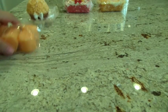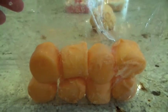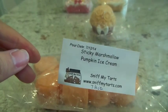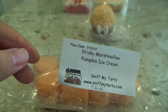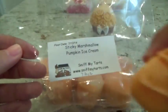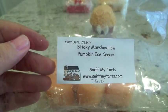Now the next one I got were the dipped marshmallows. I can't remember what they called these. So this one I got in sticky marshmallow with pumpkin ice cream. Obviously everything has to be blended with sticky marshmallow. You have to have that scent in this blend and then you get to pick the other one. When I made this order, I knew the turnaround time was going to be on the longer side, so I was thinking about the fall. I thought, let me start ordering some pumpkin scents and see how I like them. So that's what it looks like, and that is a marshmallow shape for sure.